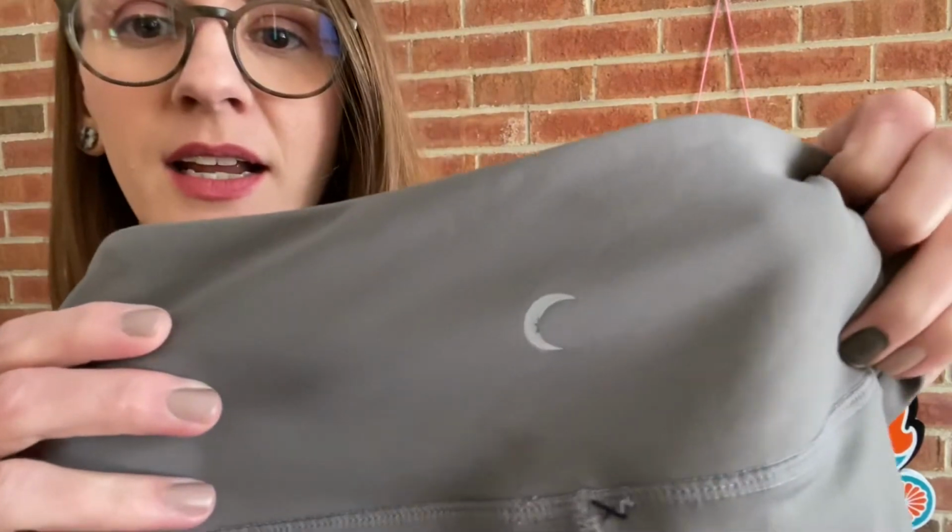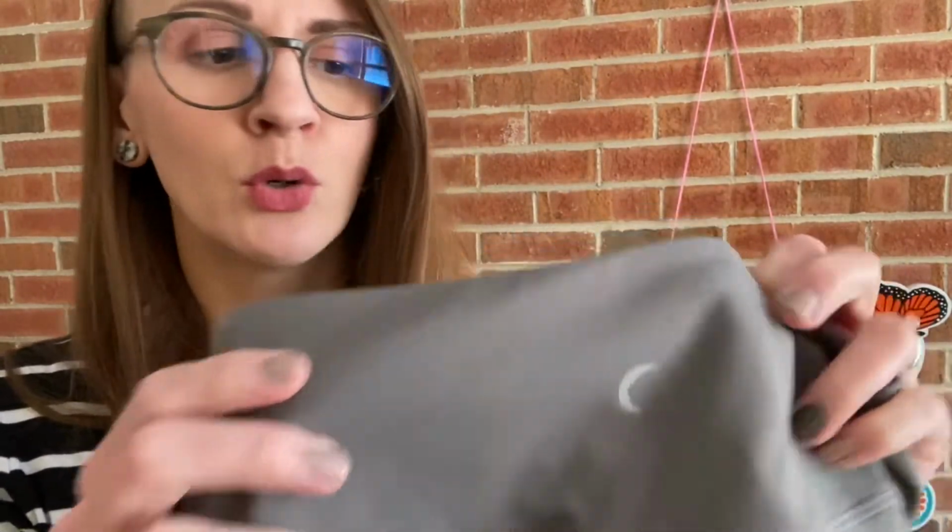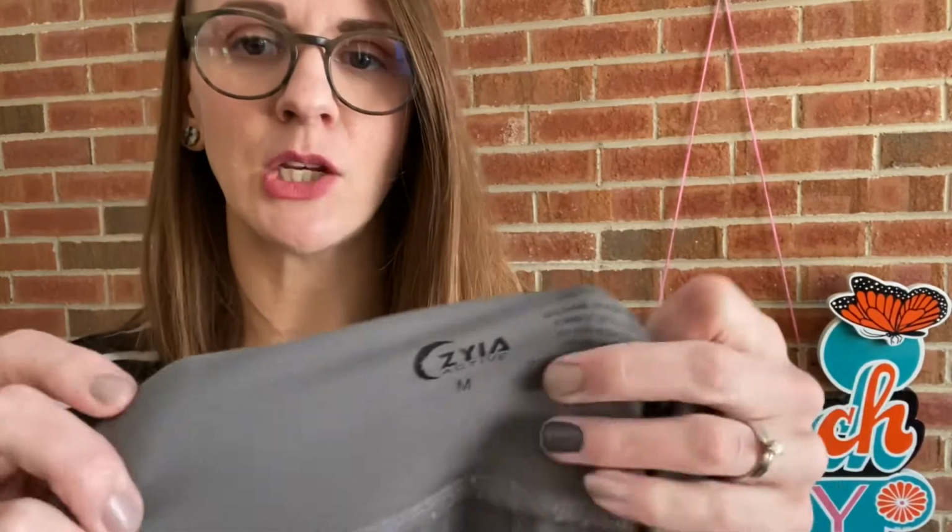And letter Z, did you make it this far? Oh my gosh, I love you so much. Letter Z is for Zaya Leggings. So you can see the logo here. Wait, do they? Oh, that's just the fob. Ooh, I thought there was a hole for a second. They have that moon logo. And on the inside, you can see more.